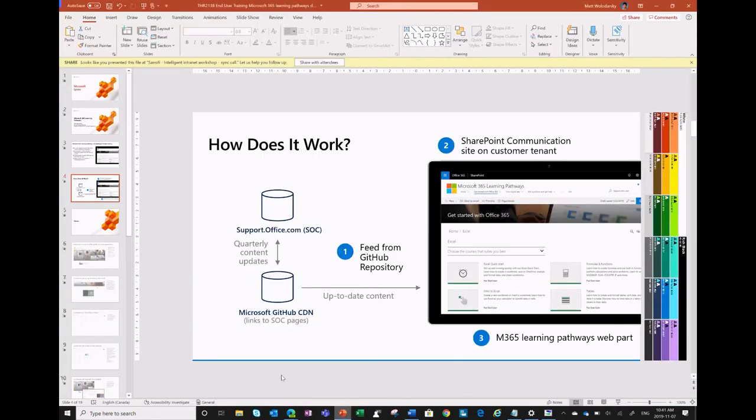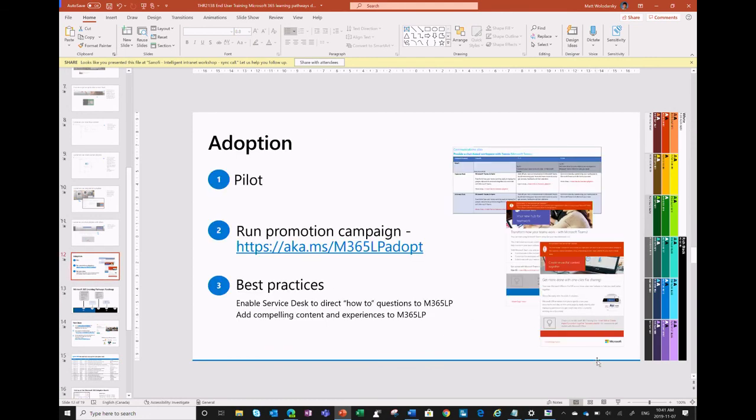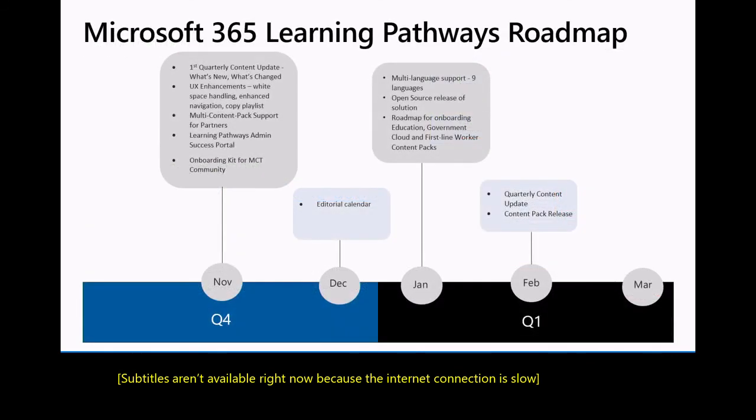Very quickly, I'm just going to wrap up with final thoughts. I do want to just touch on adoption. It's obviously critically important once you build this thing to get end users aware of it, coming to the site, benefiting from all this end user training content. So we've got some great resources for you there. Email templates to run campaigns, a sample campaign calendar, some best practices. This is actually embedded in the solution as well in the Admin Success Center, which is new, and I didn't get to show you that. I apologize. However, that is definitely worth taking a look at, that Admin Success Center.